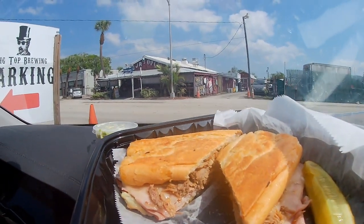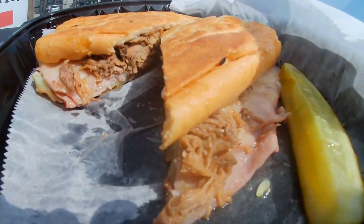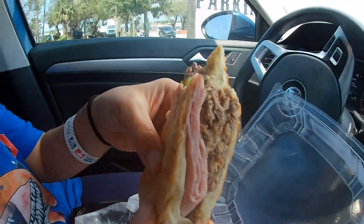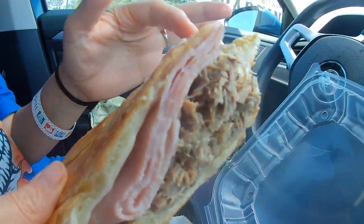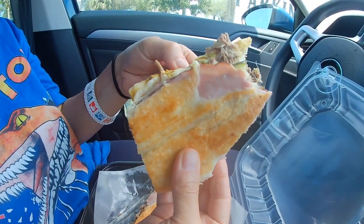So here we are at Old Packinghouse, our second Cuban sandwich stop of the day. You can see some nice pulled pork there, ham, dilled pickle slice. Oh, looks like you've already taken a bite. How is it? It's very good. Very flavorful. The shredded pork as opposed to sliced. And then everything else is the same. Nice.